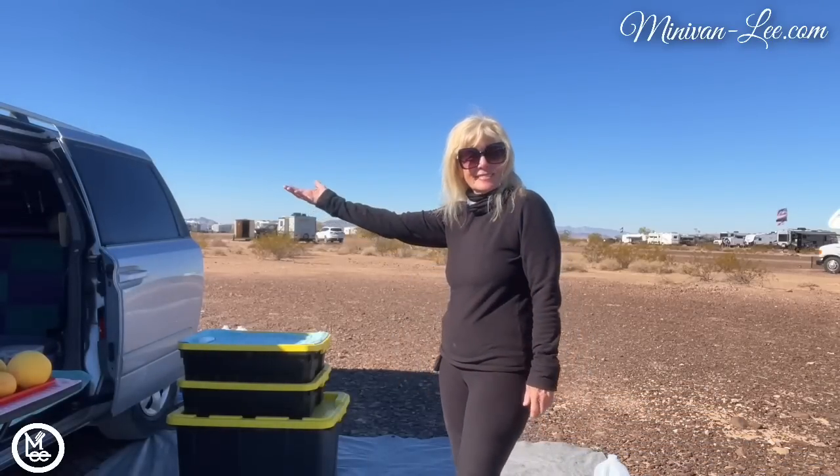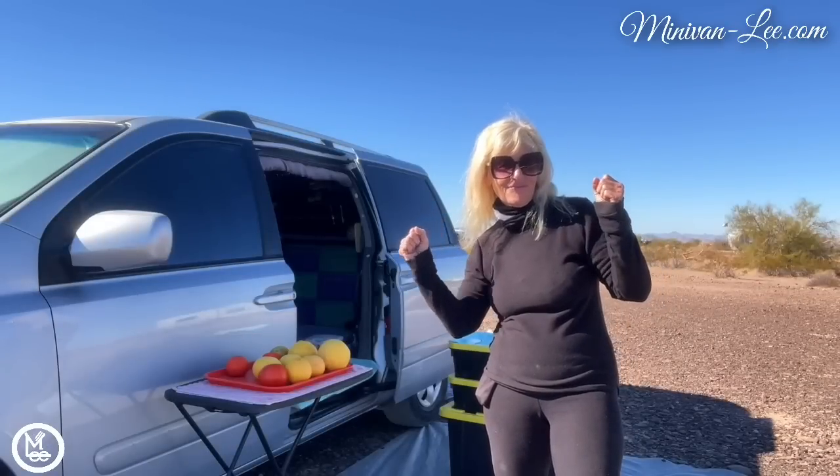My suitcase is always packed. Many people live in big houses. It's amazing what little space we actually need.